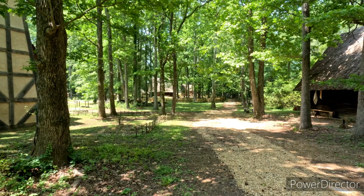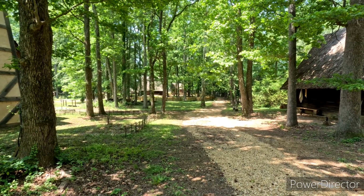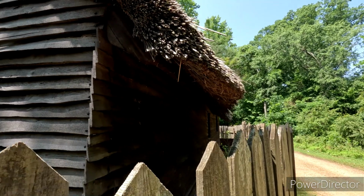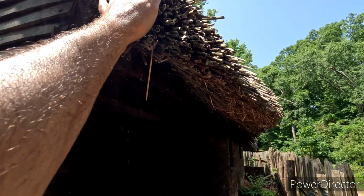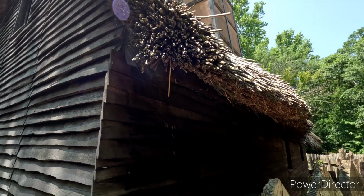The place is open today. They got a bunch of people up in there walking around, so I try to get it from the outside. Here's an example of how thick that stuff is. That thing's probably a foot thick.